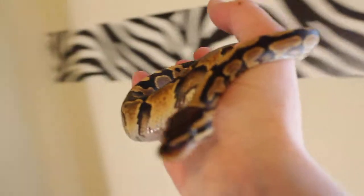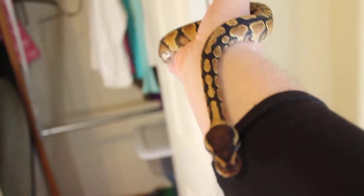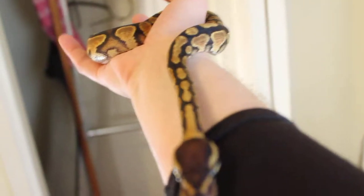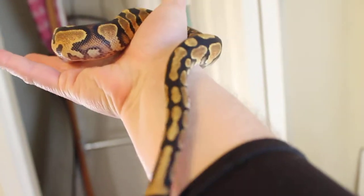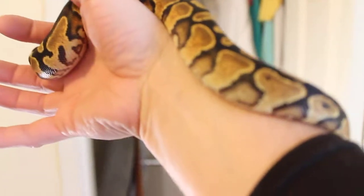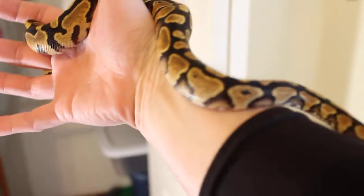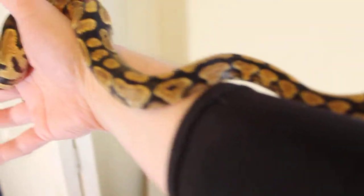Let's get a look at her over here in the light. That's a little bit better. She's absolutely beautiful. I love her to death. She's amazing. The flames that you can see up there in the palm of my hand are just, I mean, they're just out of this world. You just don't see flames like that on many snakes, many ball pythons. So that's the most flames and the most intense flaming I've seen on any of them.